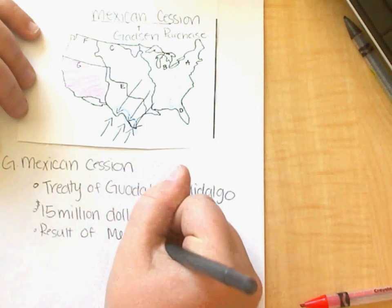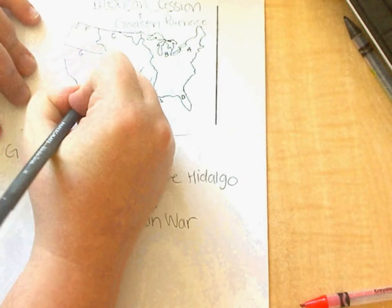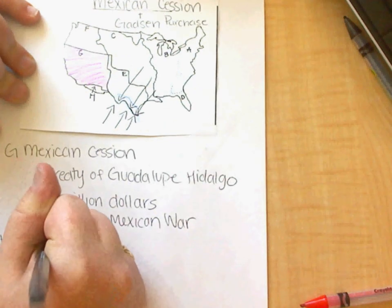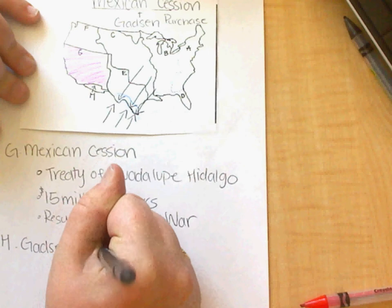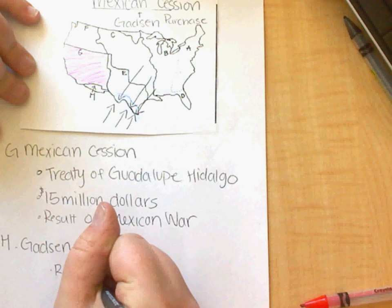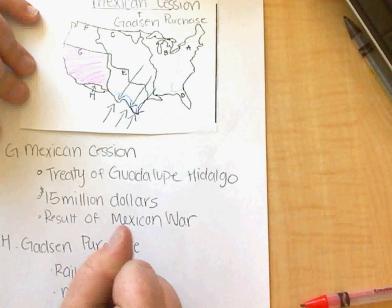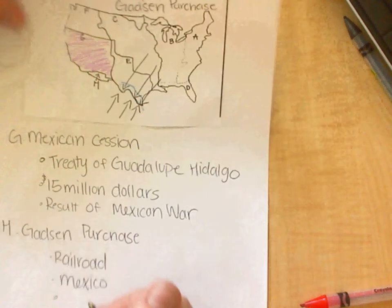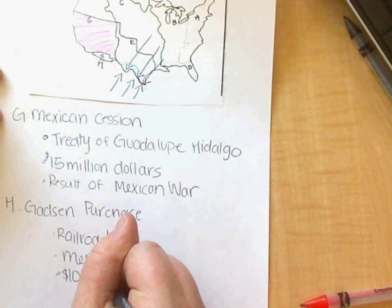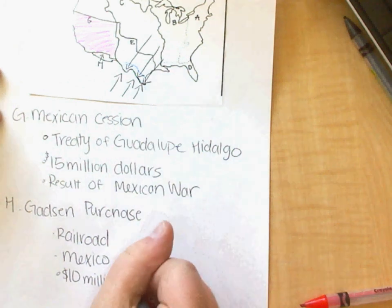Now, after all this happens, we also want to get this little hunk of land right here, which I'm going to call H. H is the Gadsden Purchase. And we really just wanted it for purposes of the railroad. We wanted to be able to put a railroad through here. We get it from Mexico for a whopping $10 million, which seems ridiculous, but this is our final purchase in the U.S. That's redundant, sorry, because I have a dollar sign here and a dollar sign there. That's a little ridiculous.